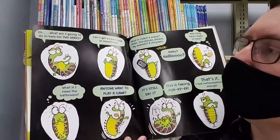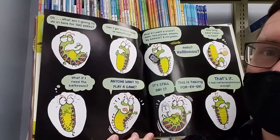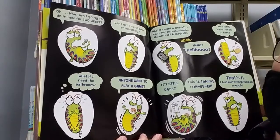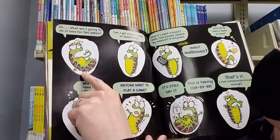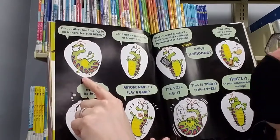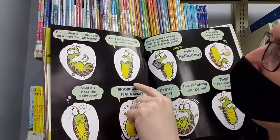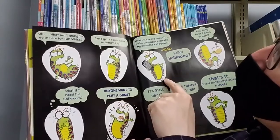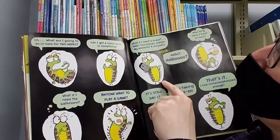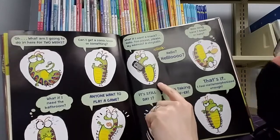And here is the caterpillar inside his chrysalis. Now, this is not quite how it looks inside a chrysalis, but let's just pretend. "Oh, what am I gonna do in here for 2 weeks? Can I get a comic book or something? What if I want a snack? Hello, 2 pizzas, please. My address? A chrysalis."